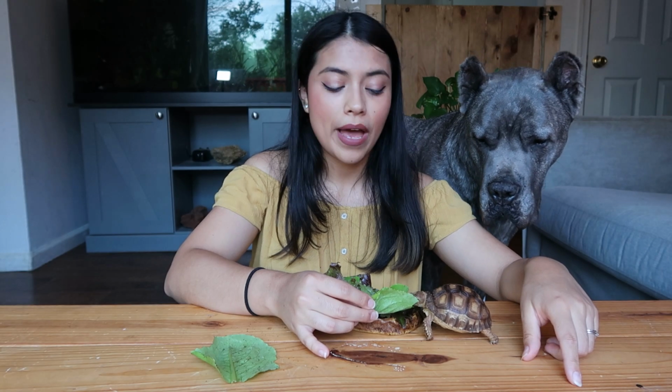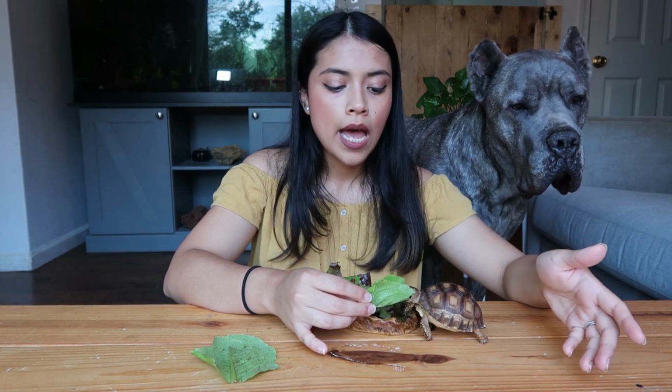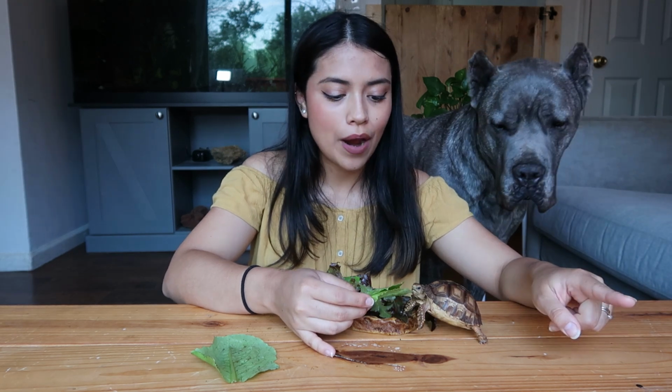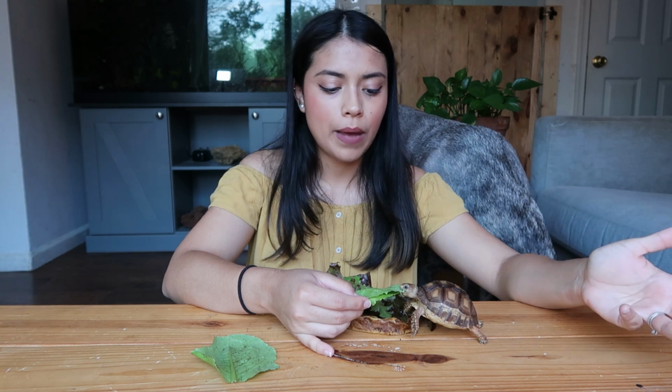Since we got our ball python Kevin last year, my husband and I have been very interested in reptiles. Since we've gotten Kevin, we've added 2 more boas to our collection, and we have been just very captivated by reptiles and the reptile community in general.